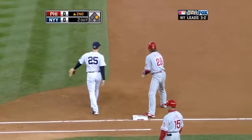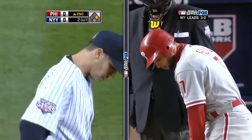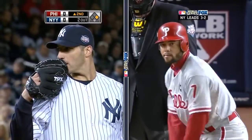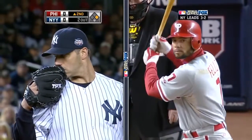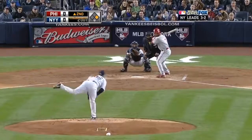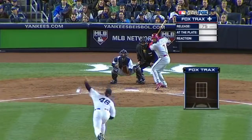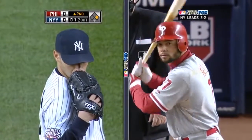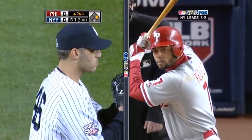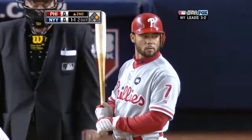Pickoff attempt to Jason Worth, no good. Pettit, really difficult to steal on, is trying to keep it that way and not give up an easy base to Worth. Pettit deals for a strike. 75-mile-an-hour breaking ball by Pettit. Take another look at it here. Right in the middle, inside of the plate. The 0-1 to Ruiz. Ball low for a 1-1 count.